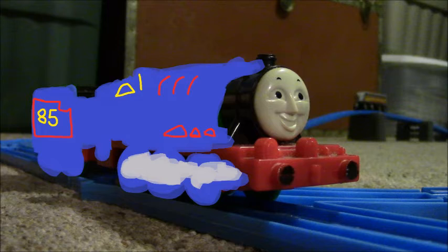He is in top and blue, bases black 5, red lining, and the number 85 on the sides of the tender, or the bunker. I had the most fortunate pleasure of speaking with CamScott this year.